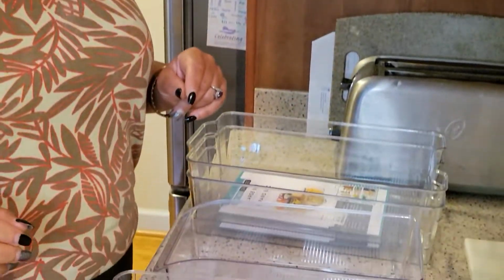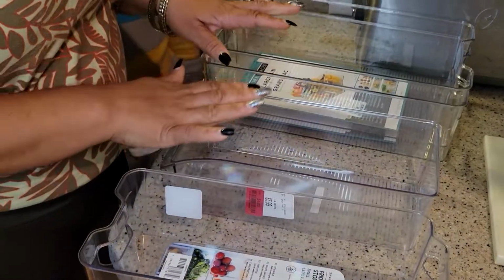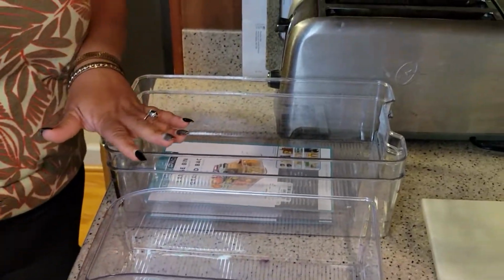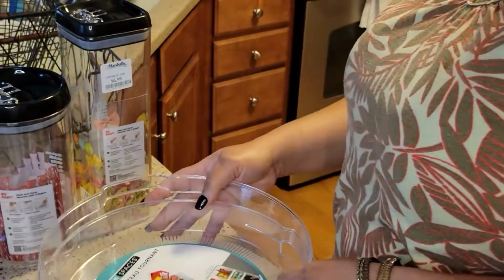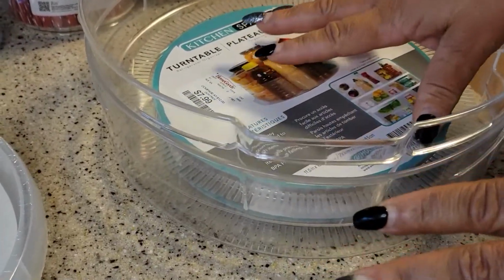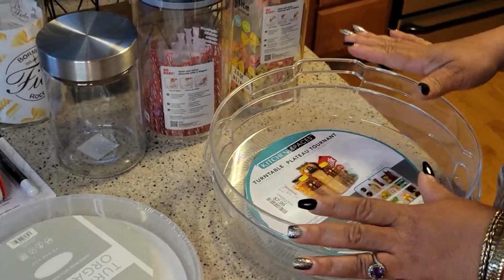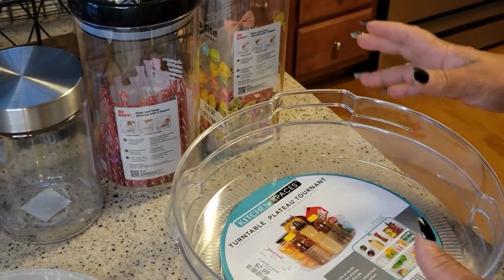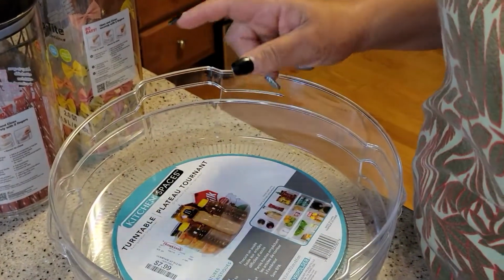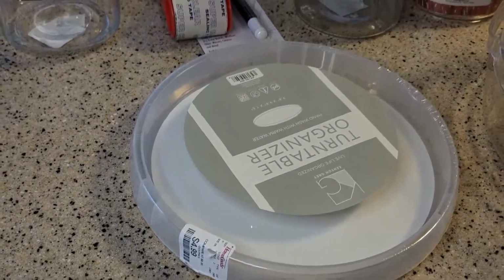All right, and here's some of the containers that we've gotten so far. All these containers here are from Home Goods. We've got, of course, the Lazy Susans. One of my favorite products right now is the Lazy Susans. I believe that people can have these everywhere in their house for organization. But again, these are from Home Goods. Most all the stuff I got is from Home Goods.